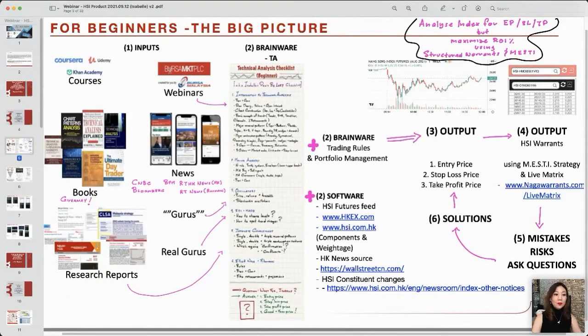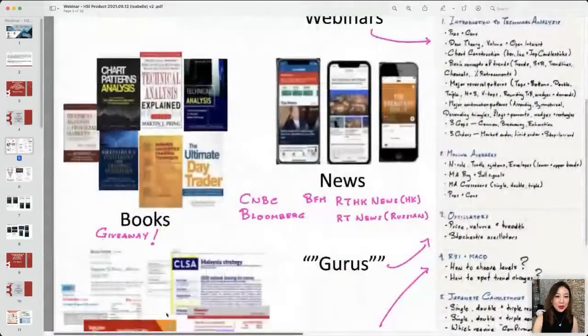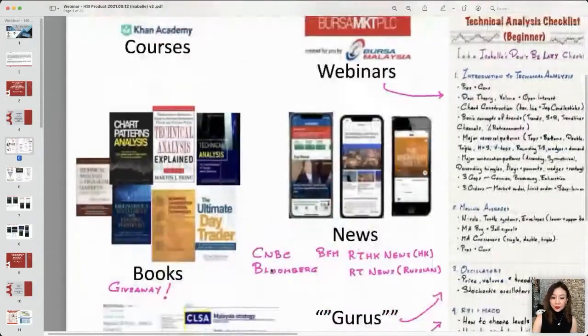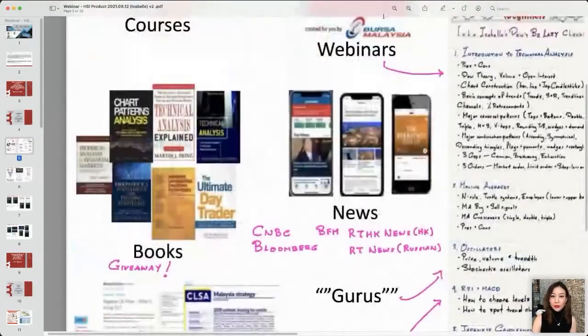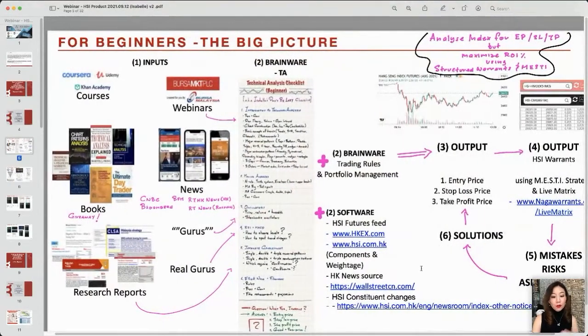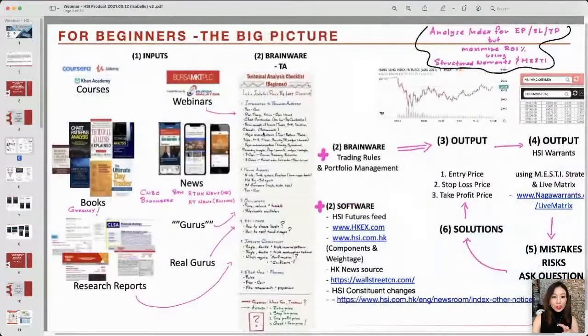So you've got all the inputs on the left-hand side: the courses, the webinars, the books. We're giving away some of them today as well. And research reports and news and all of these crazy things. But the reason that you have all of these inputs is because you want to put them through a filtration system, which is your technical analysis. It's your brainware, all of the stuff that goes on in your brain, which I find is the most useful.